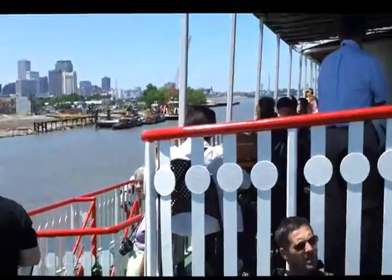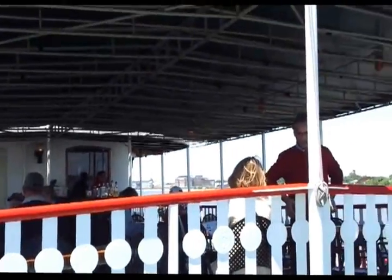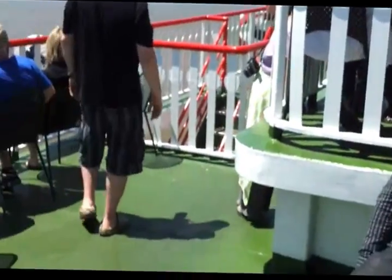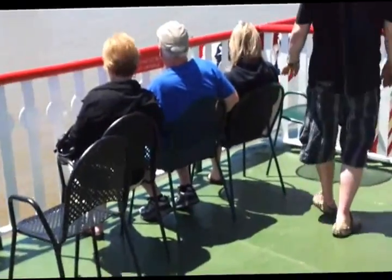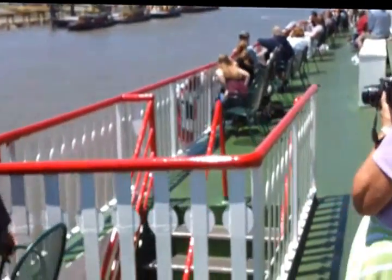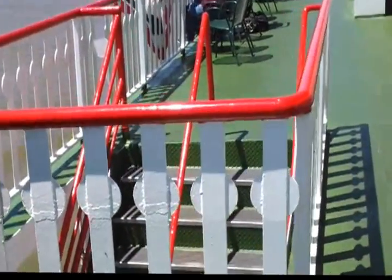It's made out of white oak wood and steel. Turned by two large steam engines. Steam engines aboard the Natchez are over 80 years old. And the boat itself just turned 37 years old. Our engines come off a retiring vessel called the Clarity.